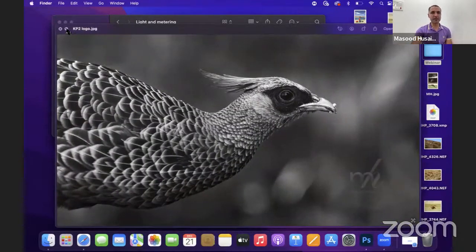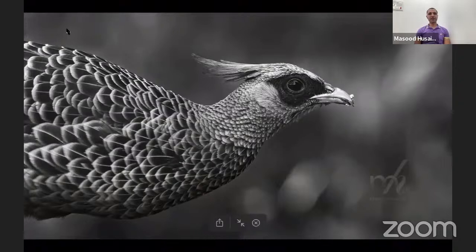This one is basically a Kalij pheasant, a very simple shot. I just converted it into black and white for some reason, but it is ambient light. Nothing much has gone into it. It is simple aperture priority mode, f7.1, like my base setting goes.